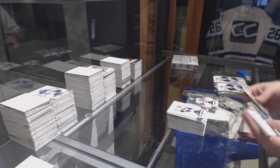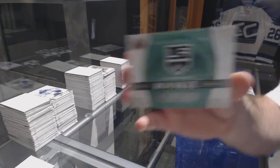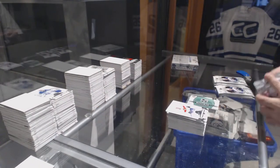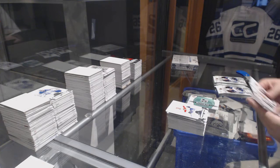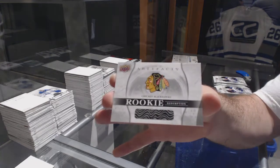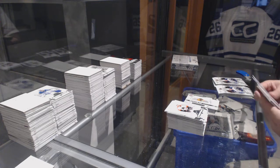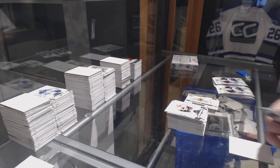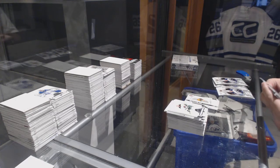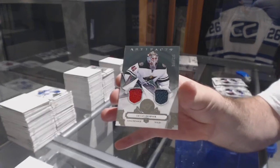We've got a New Jersey Devils 599 parallel and an Emerald Rookie Redemption for the LA Kings. We've got another Rookie Redemption, Chicago Blackhawks. Evgeny Sveshnikov for the Red Wings rookie. For the Minnesota Wild, the 125, Devan Dubnyk.